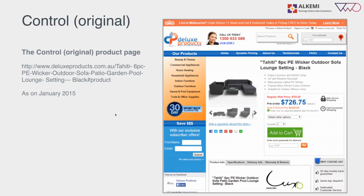The problem is that I still frequently see Australian website owners literally upgrade their website and launch an entirely new site. And really what they're doing is throwing out the baby with the bathwater, and they don't necessarily know which parts of their website are the high-performing parts and which are the low-performing parts.